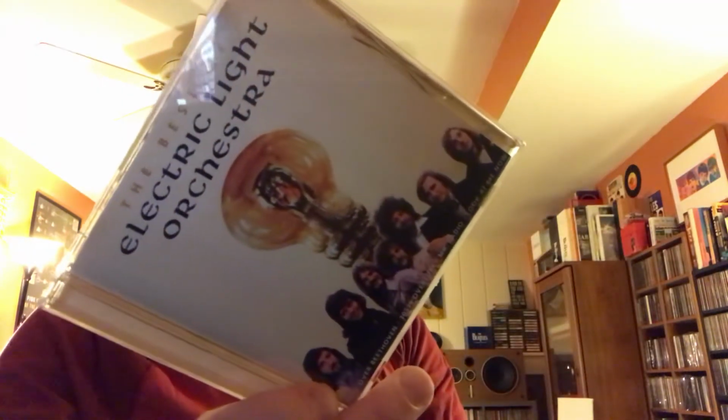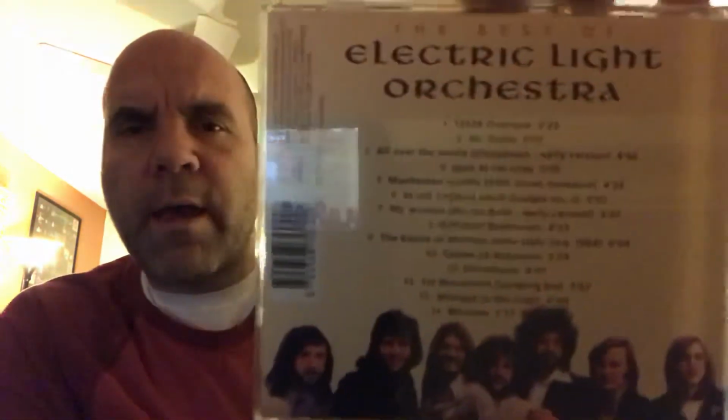And then this is called The Best of Electric Light Orchestra, and it is put out by the DISKY label. I'm not sure what that is, but it's got some hits, but it's more a rarities compilation. It's got songs like an early version of Showdown called All Over the World, not the All Over the World that was on the Xanadu soundtrack. Manhattan Rumble, An Old England Town Boogie #2, My Woman, which was an early version of Mama Bell, and just some other songs that I am not familiar with. So that's a decent compilation.